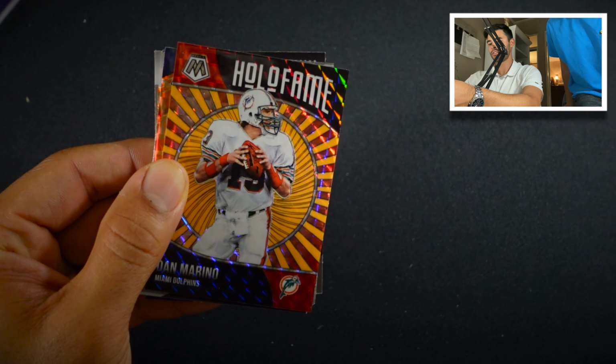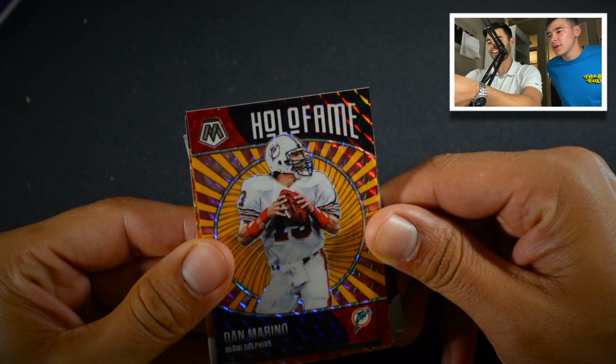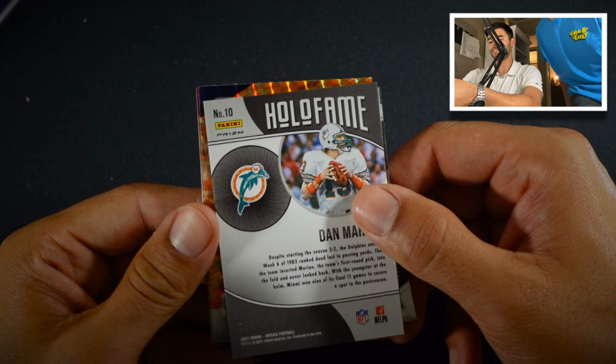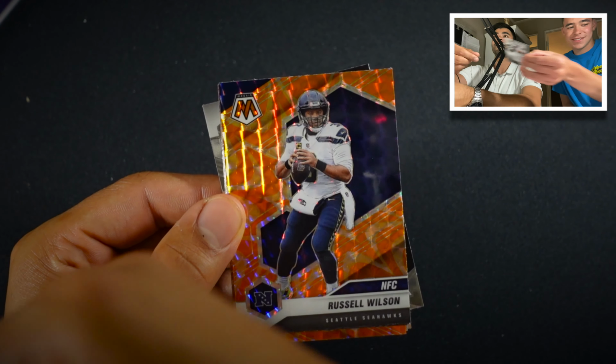Okay, I mean, that's not that lit, but that's an orange fluorescent parallel, numbered. Seriously? How could you see that? They're nice. It just looks a little bit different. Just turn it around, my friend. Numbered 15 out of 25. Nice. Dan Marino, Hall of Fame, numbered. Very cool. QB legend. Very nice.